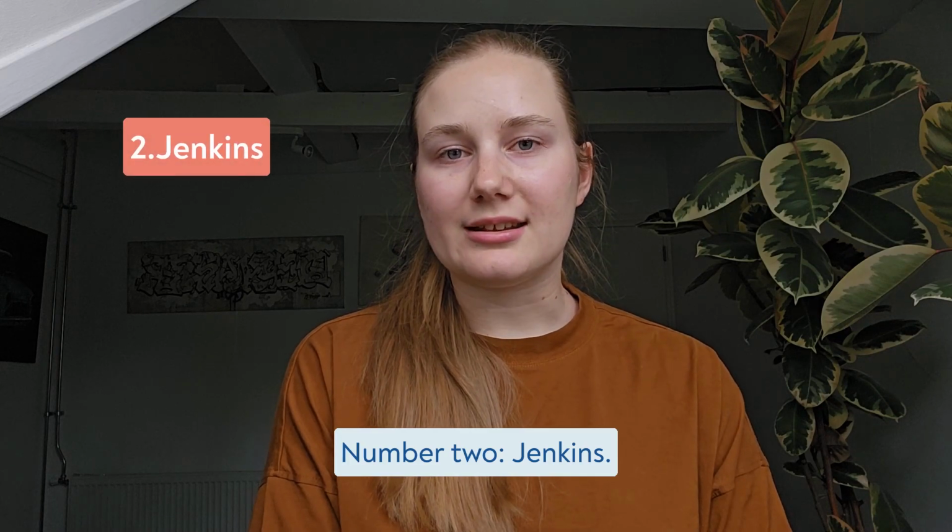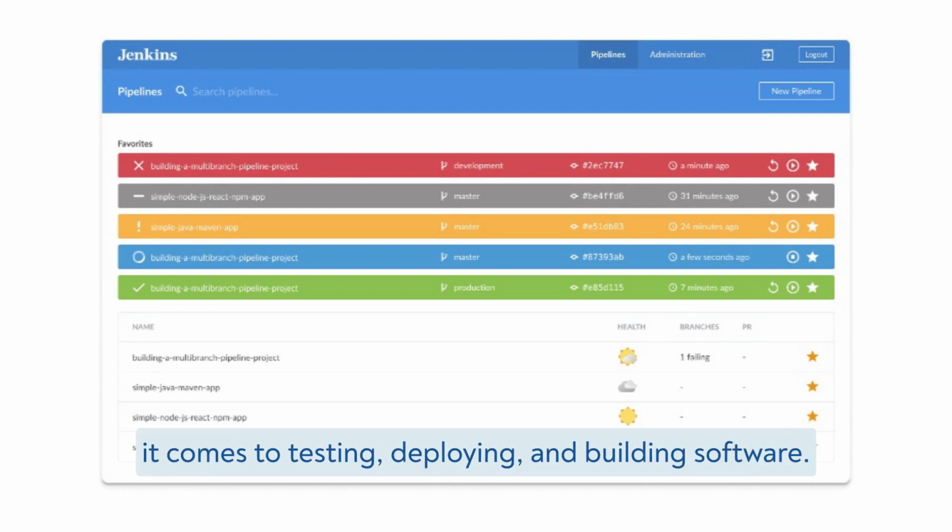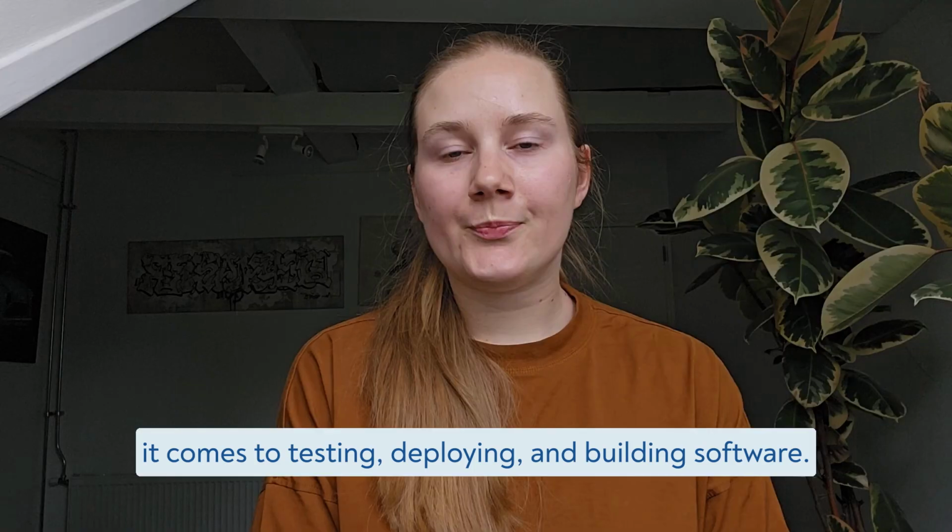Number 2, Jenkins. Jenkins is a truly noteworthy open source continuous integration tool that works to automate your software development process. This tool is not only highly customizable, but it's also a tried and true solution when it comes to testing, deploying, and building software.